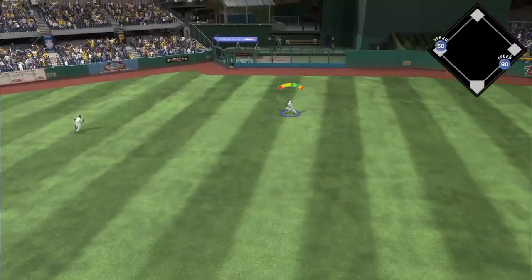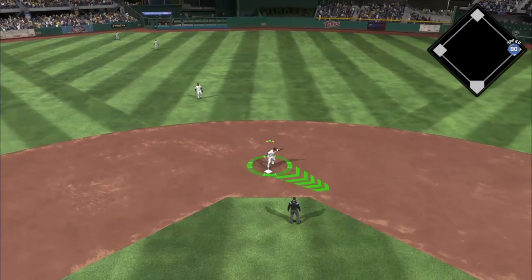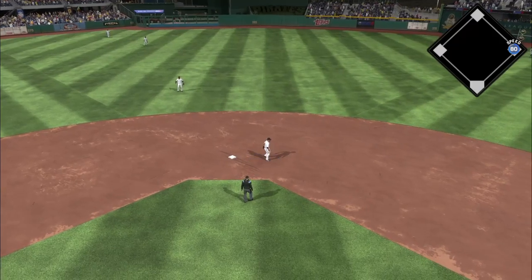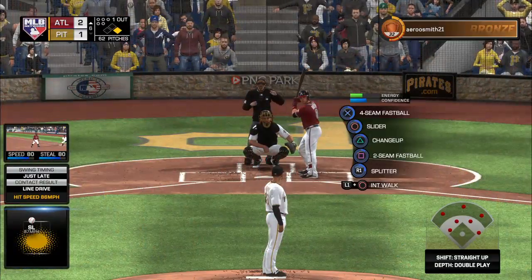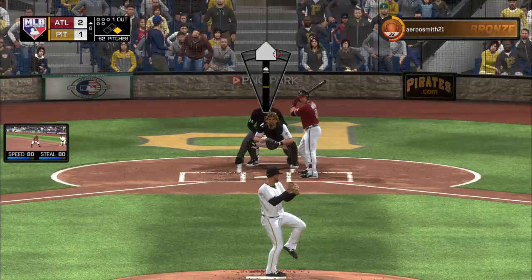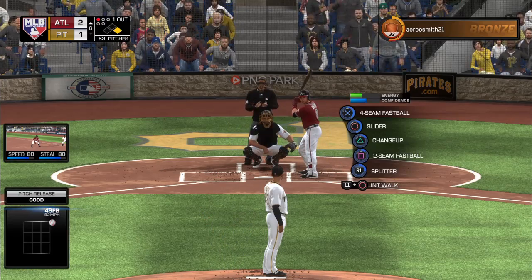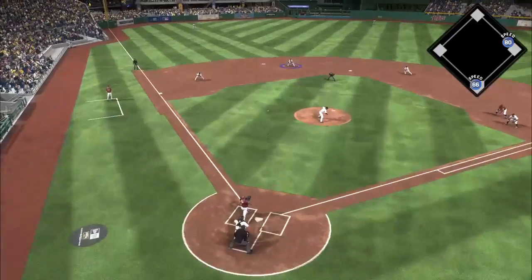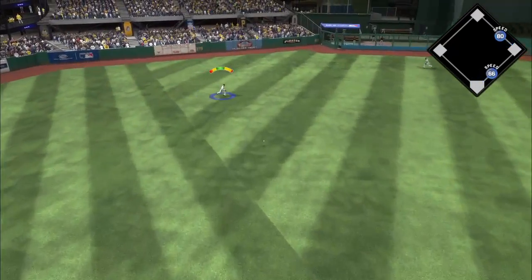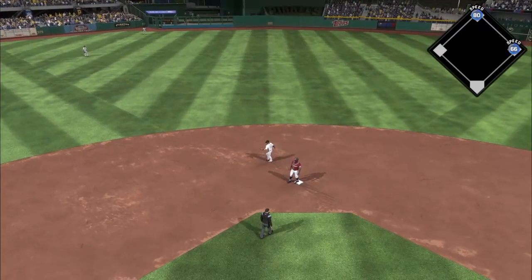Line toward the alley in left center. And that's in there. Base hit. And the runner from second is in to score. Here's Brian Dozier now. 1 in, 1 out, and 1 on here in the inning. A fastball that just misses inside. He's certainly giving up plenty of hits in this one, but the funny thing is he hasn't walked anyone yet.